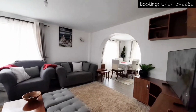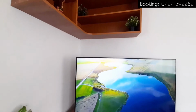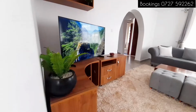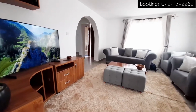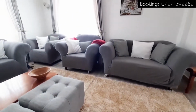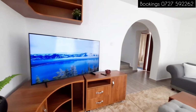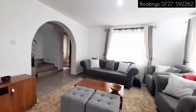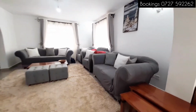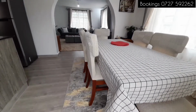This is the living area. It is very well done in terms of interior decor, very elegant. The dining area is enough for 6.